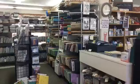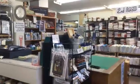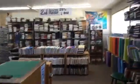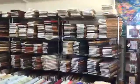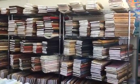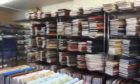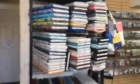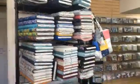Throughout the store, you'll see that there's patterns hanging every which way. We have our notions behind the till, and it's really hard because I'm trying to keep this straight for you guys. The back collections on the back wall here are all Jo Morton's by Andover. These are her older lines, but as you can see, we have quite the collection of them. This is our new rack, so anything that's new that comes in, we feature here for you.